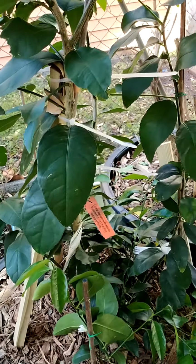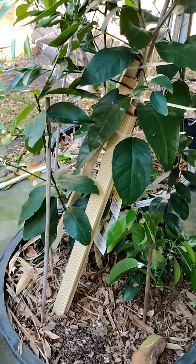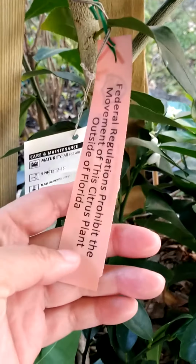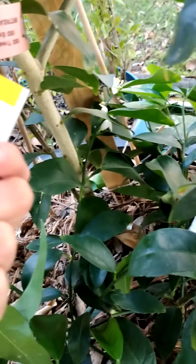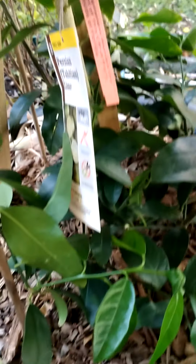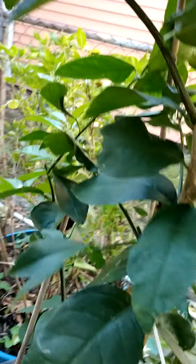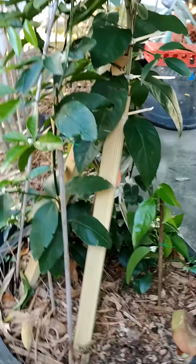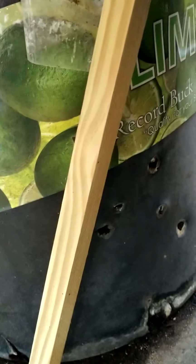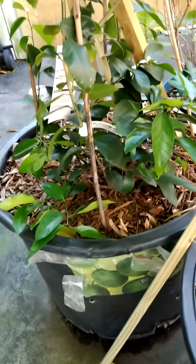I bought this plant for, I don't remember how much. How much did I buy it for? Here it is. Oh, I don't see the price on here. I don't remember how much. See, Persian lime. I think I bought it for $80. It was a pretty expensive one, but $80 or $175. I forgot how much it was. Wait a minute. I don't recall. Did I buy this heavy stuff?